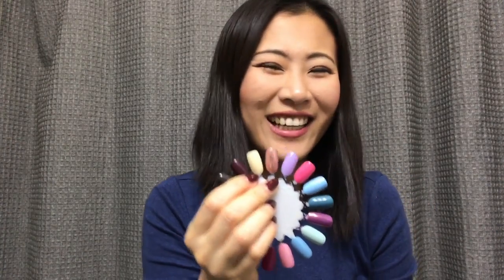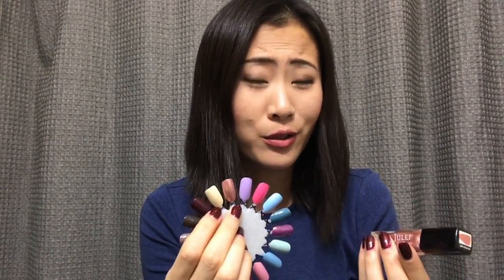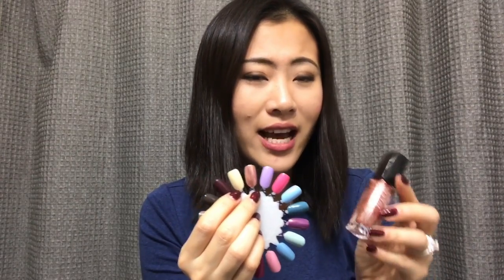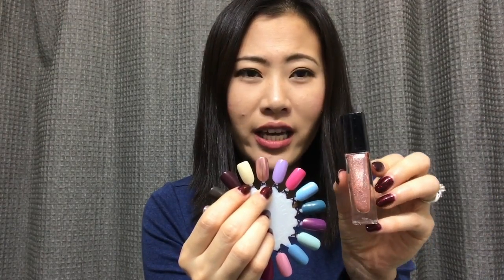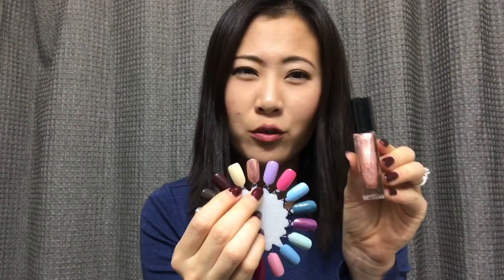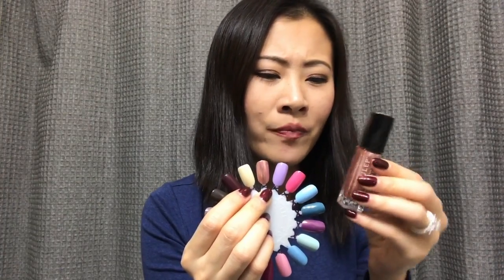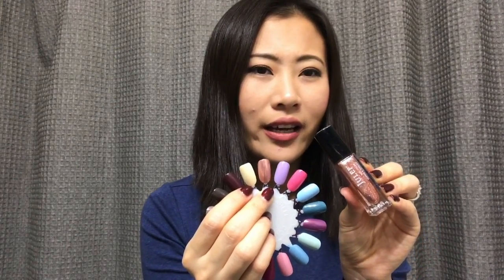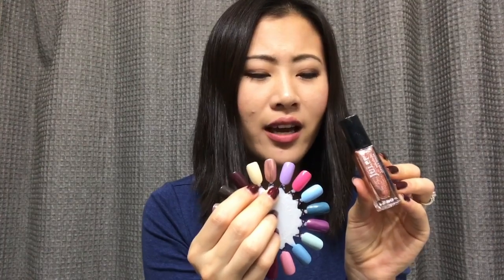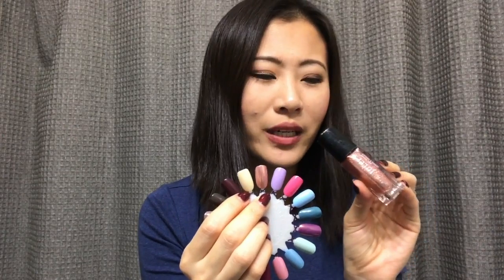One more Julep bottle. I know I finished a lot of Julep polishes just because they're so easy, you know, they're so small. So this one is called Natalia. So this is a rose gold kind of metallic shade. It's very sparkly and it's just an amazing formula. One coat is opaque, it dries fast, and everything about it, I love it. And sadly, they don't make this shade anymore, and I couldn't find a shade that's quite the same as this one. It's either too yellow or too brown or something. I just couldn't find one that's this pretty, so that's a little bit sad, but I really did enjoy this color.